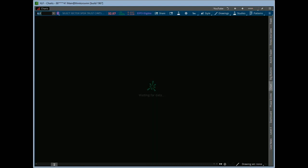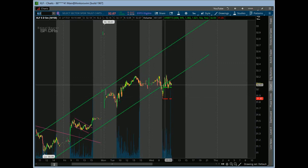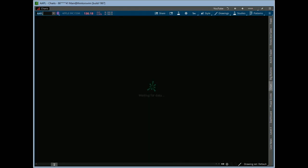Let's take a look at the XLF. This has kind of been the only one that's been holding things up, really, right? So it lost the channel here today with a little bit of downside movement here this morning. It's kind of chopping around here over the 15 orb high. Let's take a look at Apple and see how it's behaving here today.